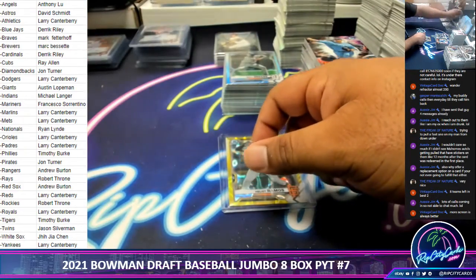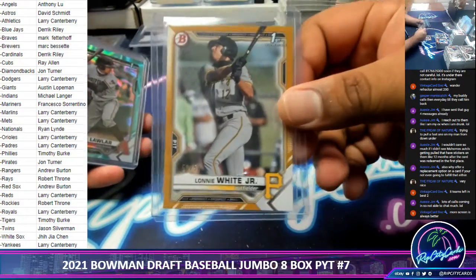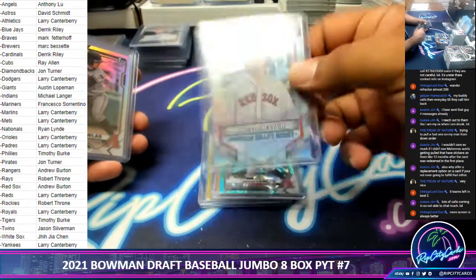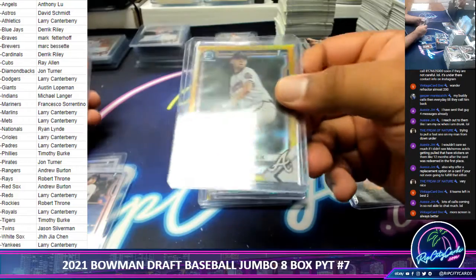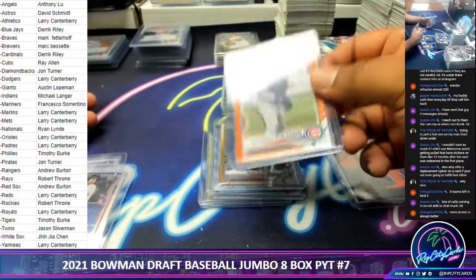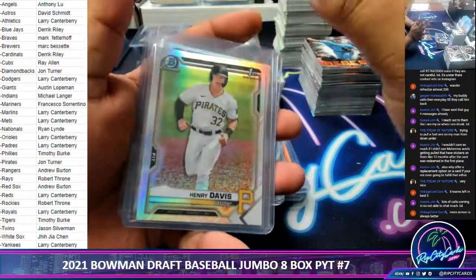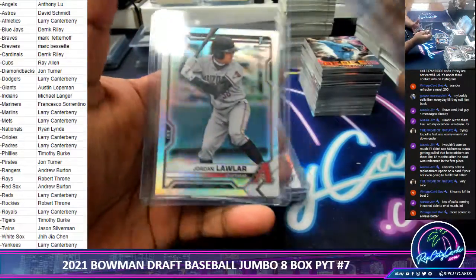Now for the best of the best, we got a Bleda to 75, Lonnie White Jr. numbered 50 out of 50 for the Pirates, Jordan Lawler 199 D-backs, Mayer 250 Red Sox, and Austin Martin of 25 Twins, a Ryan Cusick to 50 Braves, Yohendrick Pinango, Cubs, numbered 1 of 25, and a Mason Miller, the A's, to 25 as well. Got some silvers. I am so sorry. Refractors. I got refractors here for Henry Davis, Marcelo Mayer, and Jordan Lawler.